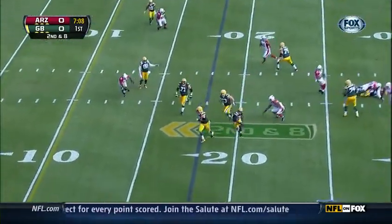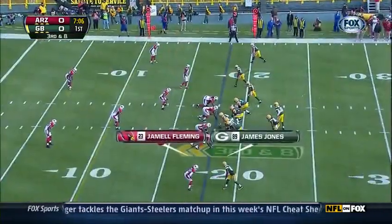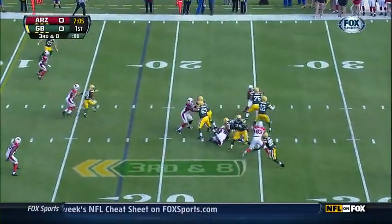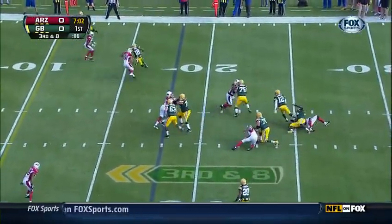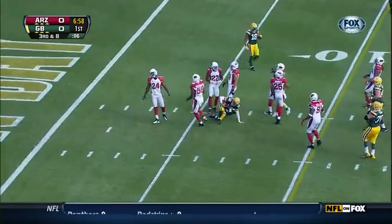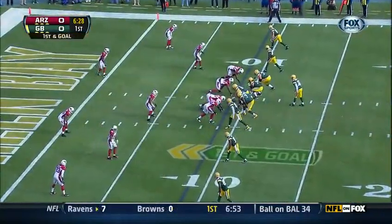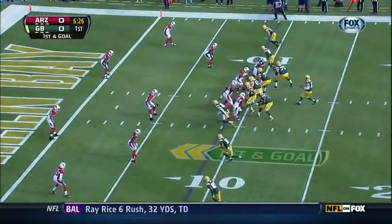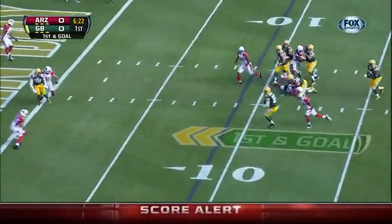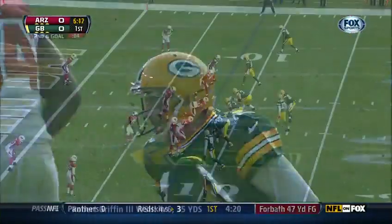Rodgers drops it off, trying to screen, and that was there. Good pocket for Rodgers. And now he'll try and pick it up, and he does. First down and goal. Rodgers, pump fake. Slides. Down he goes. Brought down at the line of scrimmage.